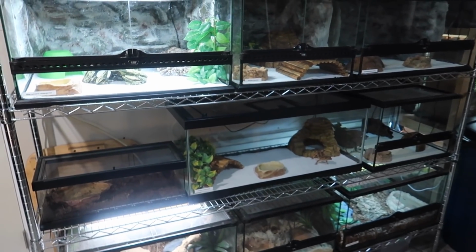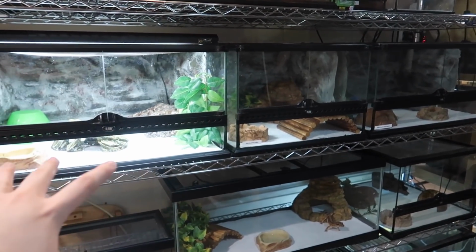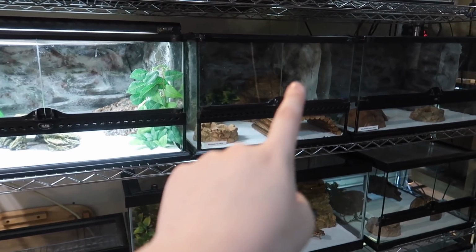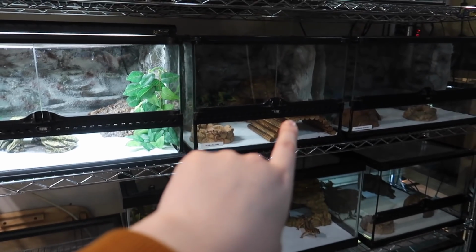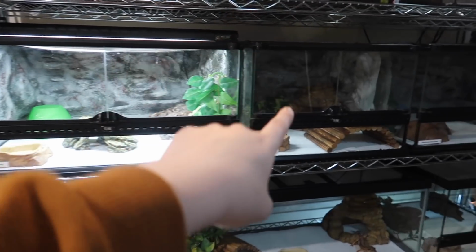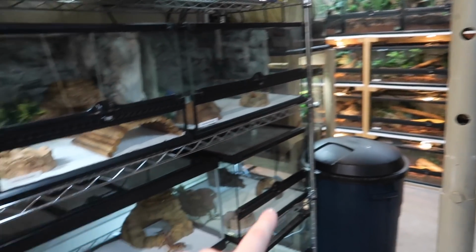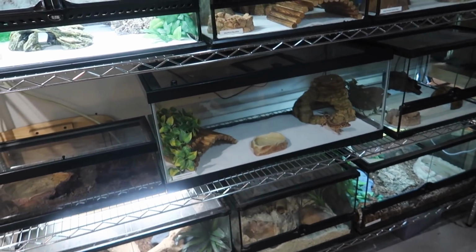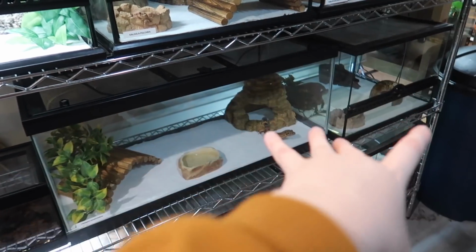So when this whole shelf is done, the top is going to stay pretty much as is. However, Sushi, my leopard gecko, is not going to be staying in that enclosure, and instead Sandwich, my chubby frog, is going to be moving in that enclosure. So I'll have Daisy, my fat-tailed gecko, Sandwich, my chubby frog, and then Fern, my African fat-tailed gecko, in that one. And then this shelf here will have all 3 of my leopard geckos, I'm pretty sure. So I'll have Sushi here, Pepper in the middle, and then Alani on the end.